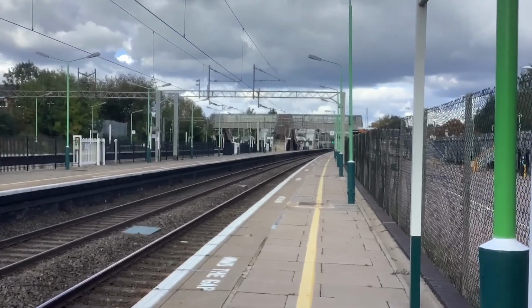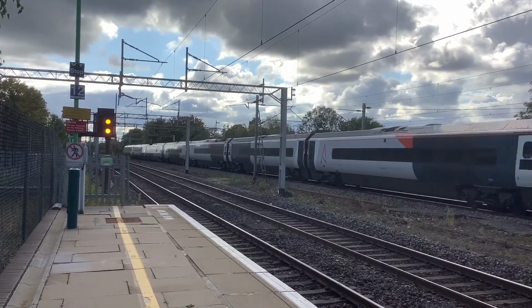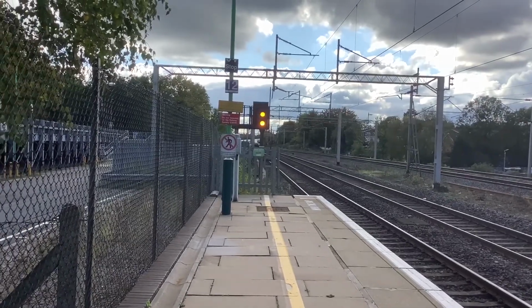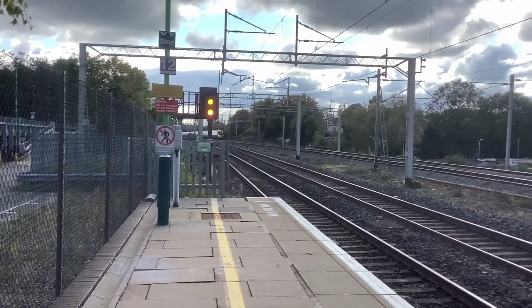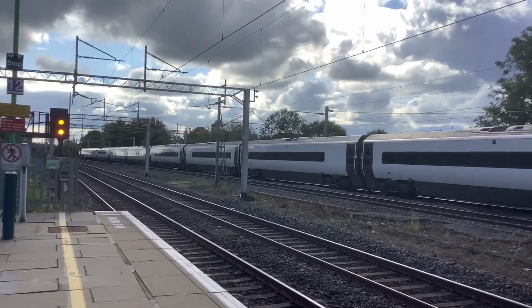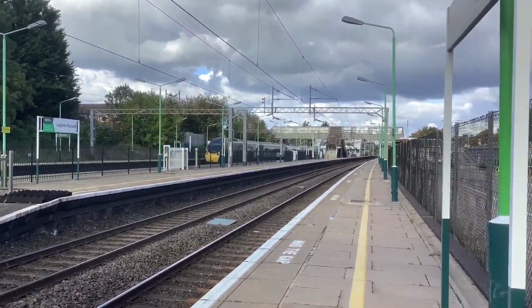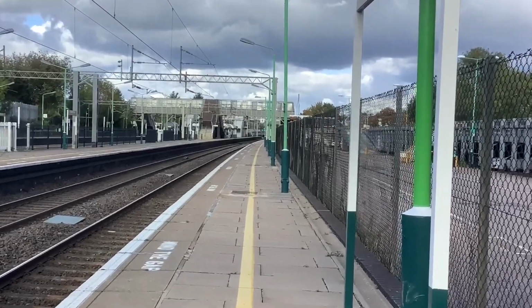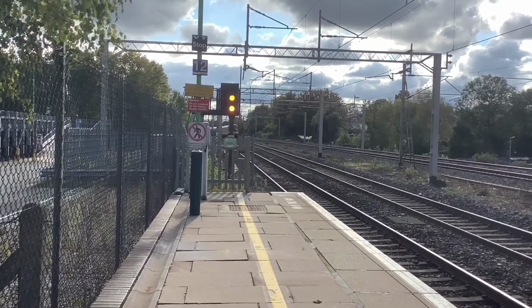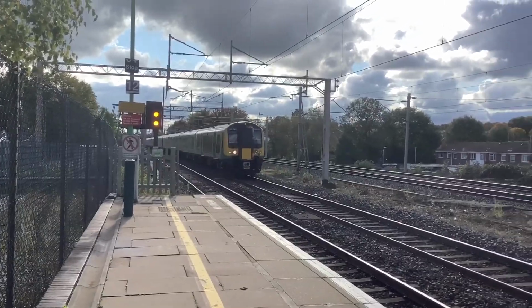The next train to pass by is going to be an Avanti West Coast class 390. 390.156 in the full livery is going to be from Manchester Piccadilly to London Euston. The next train to pass by is going to be an Avanti West Coast class 390 Pendolino from London Euston to Manchester Piccadilly. 390.104 Alstom Pendolino. Now arriving is the 1344 London Northwestern Railway service from London Euston to Milton Keynes Central. 350.261.